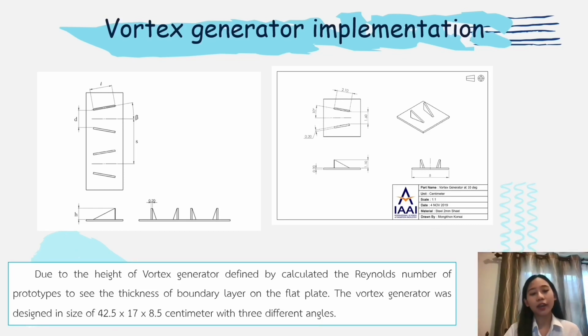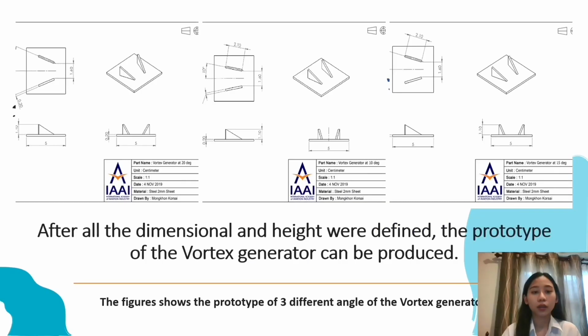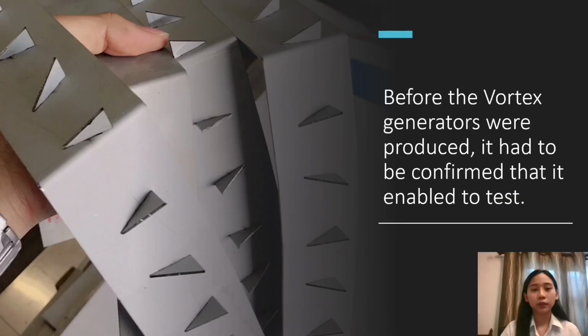The height of the vortex generator was defined by the calculated Reynolds number of the prototype to see the thickness of the boundary layer on the flat plate. The vortex generator was designed in size of 42.5 × 17 × 8.5 cm. So this is the dimension and height that we defined. The prototype of the vortex generator can be produced by this. Before the vortex generator was produced, it had to be confirmed that it is testable.